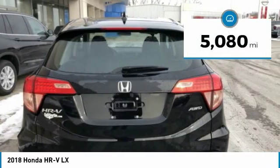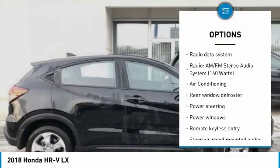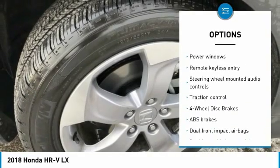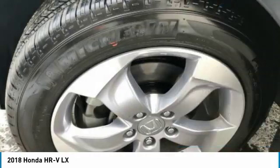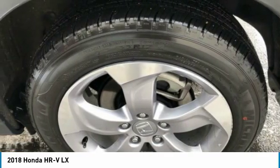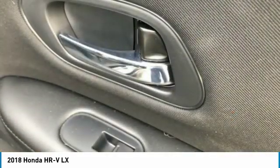Here are some of this vehicle's great options: traction control, air conditioning, dual airbags, power steering, alloy wheels, four-wheel disc brakes, power windows, security system, CD player, rear window defroster. If you like it online, you'll love it in your driveway. Take it for a spin today.